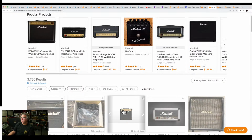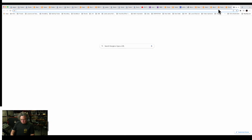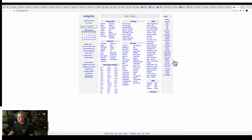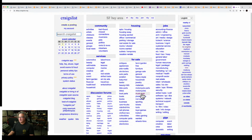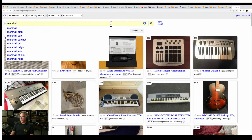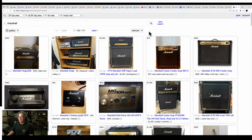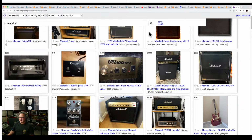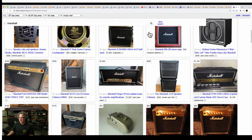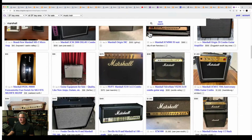Basically, I could find. All right, hang on. Now I'm going to go to San Francisco Bay Area, musical instruments. I'm going to search Marshall. And this is kind of part of the heart and soul of what I wanted to get across, is how we use these tools that are readily available in front of us to actually help us get the best deals. And if you buy something off of Reverb, you're going to pay for the shipping.